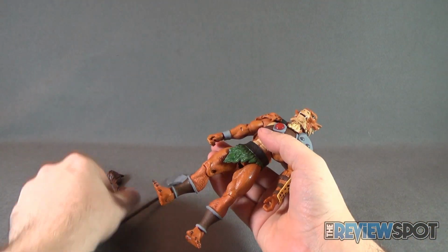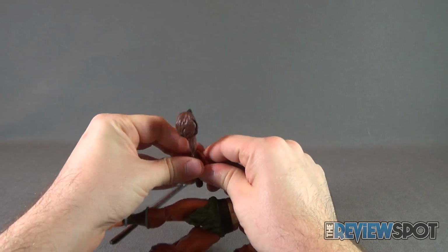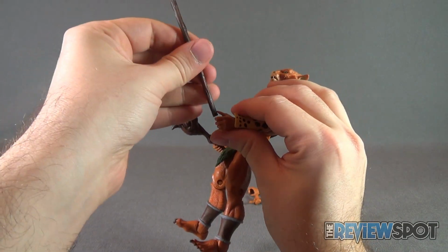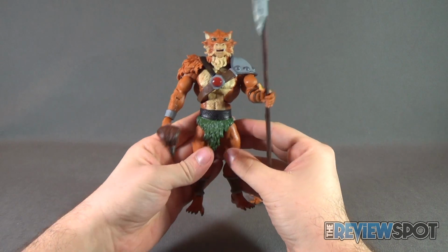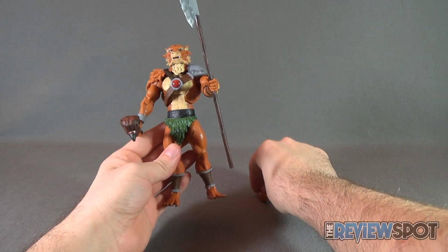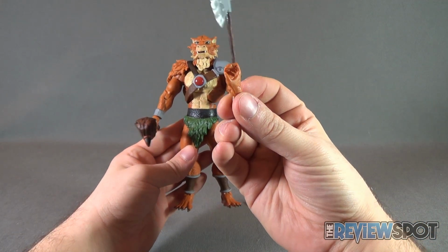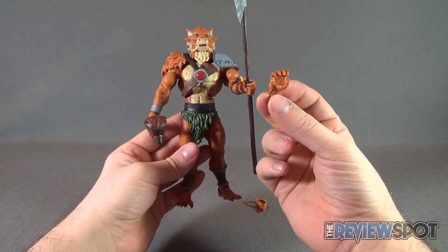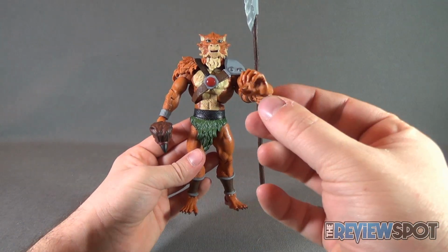You can display the figure with either or both, depending on how armored up you'd like to have Jackalman. The club fits very easily into his hand, and equally so, the axe fits very well into his hand too. Again, mileage may vary depending on exactly how you want to have him displayed. He comes with 2 extra hands. Not that he would necessarily need them, as the hands that he is currently sporting hold the weapons perfectly fine, but he does come with 2 extra if you would like to use those.